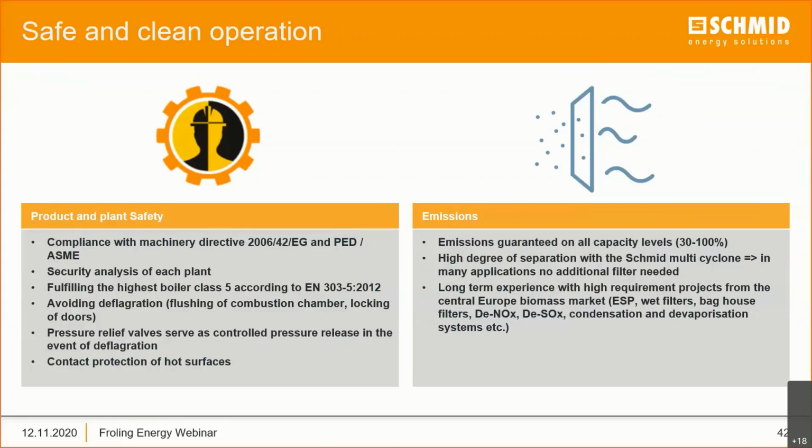The supplier of a biomass boiler should prove that its machines are safe and compliant with the relevant standards, as the Machinery Directive or the Pressure Equipment Directive or ASME, just to name a few of them. One standard has particularly been created dedicated to biomass firing systems. It is the EN 303-5, where Schmid reached the highest boiler class 5 with its boilers. It contains all kinds of requirements in terms of efficiency, emissions, and safety.